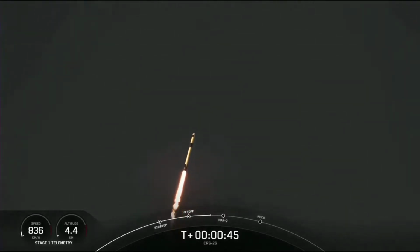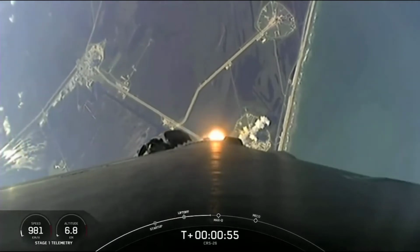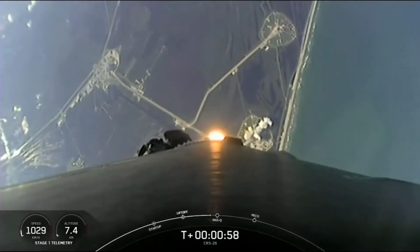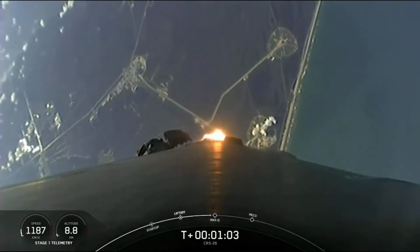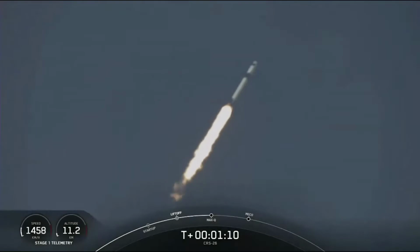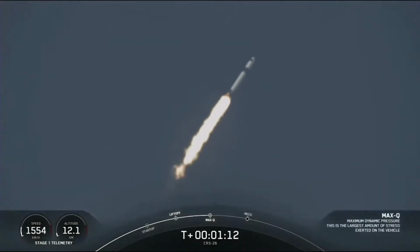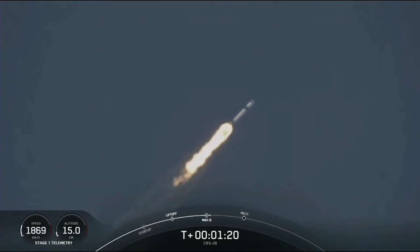You can see Falcon 9 carrying CRS-26 on its way to the International Space Station. We are throttling down the engines on the first stage, and this helps us prepare for max Q, which is maximum dynamic pressure. It's the largest structural load that the vehicle sees on ascent, and we should be passing through that period in a few seconds here. That call out that we passed through max Q.